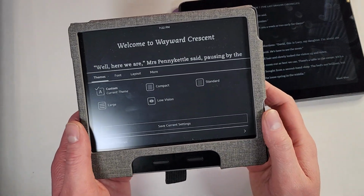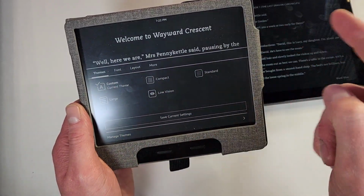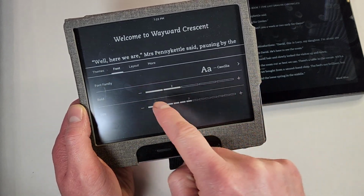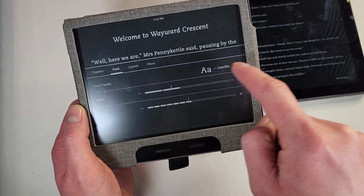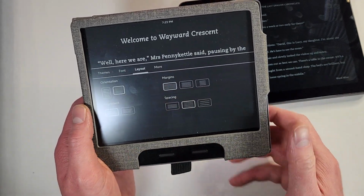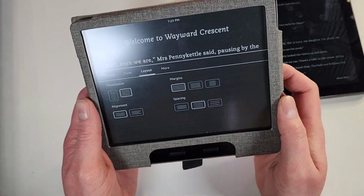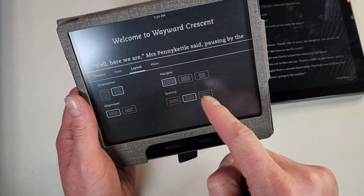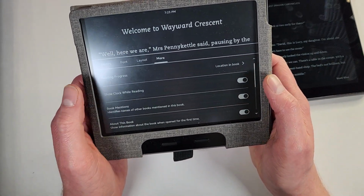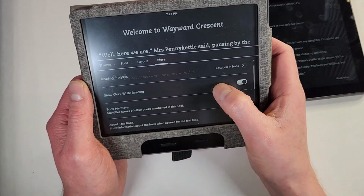But if we look at the e-reader here, again, these options, we have different themes, just like on the tablet. You have different fonts, different font sizes and bold. Different layouts. So this is how you would change your orientation if you want it this way or if you want it this way. Margins, alignment, and spacing. Then we also do have some other things here. So you have your clock on if you want. I have mine on.